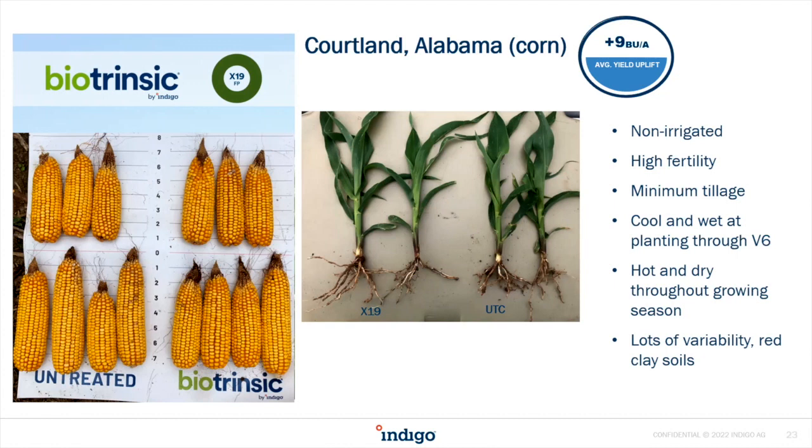But as you can see in the picture in the middle, these are some plants I pulled at about V5 or V6. The X19 is on the left side of that picture with the untreated check on the right. We're seeing a bigger root mass and a bigger stalk diameter. We're also seeing that those plants treated with the X19 are at least a half, if not a full growing stage ahead.